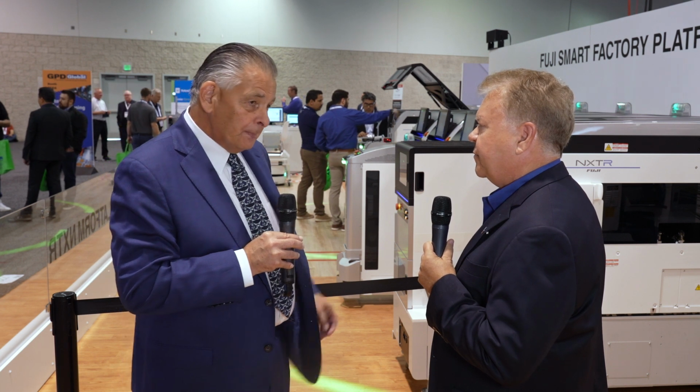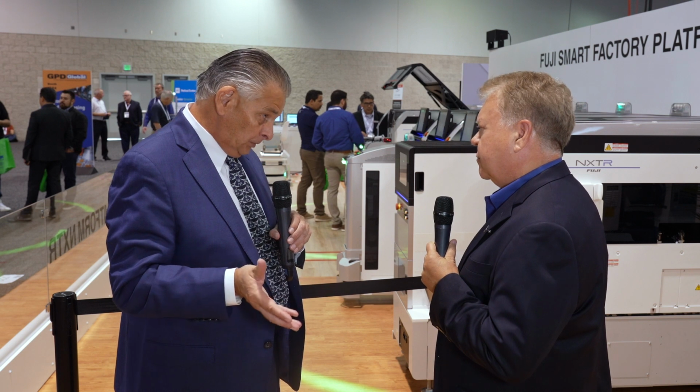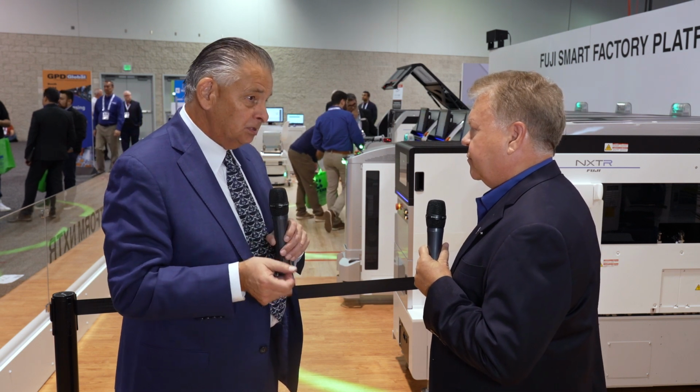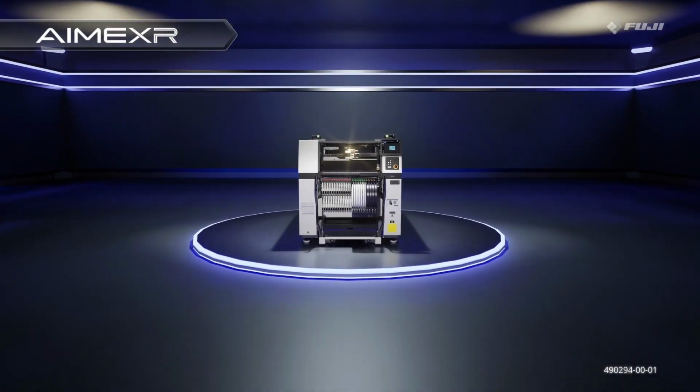Interesting. So great to see the changes you made there. You've also got another new platform that you've introduced on the booth today, which is the AIMEXR. What are the features of that?